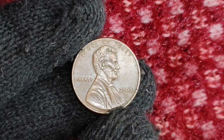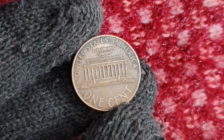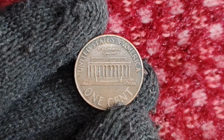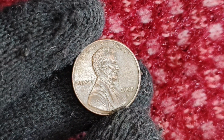This results in a second, slightly misaligned impression of the design, making the coin stand out from the rest. The 2000 AD double die obverse penny can fetch a value of several $1,000s, depending on its condition. The condition matters. Why grading is crucial when it comes to rare coins.